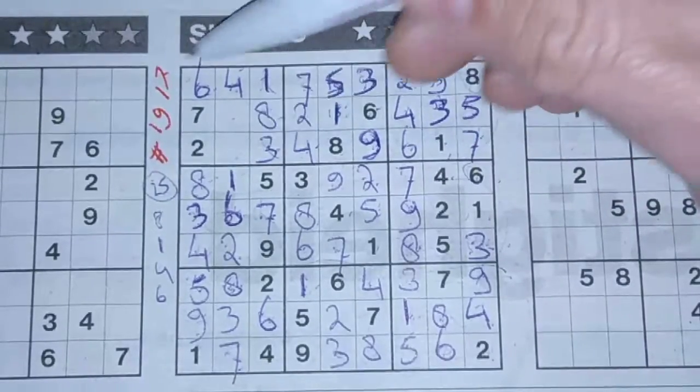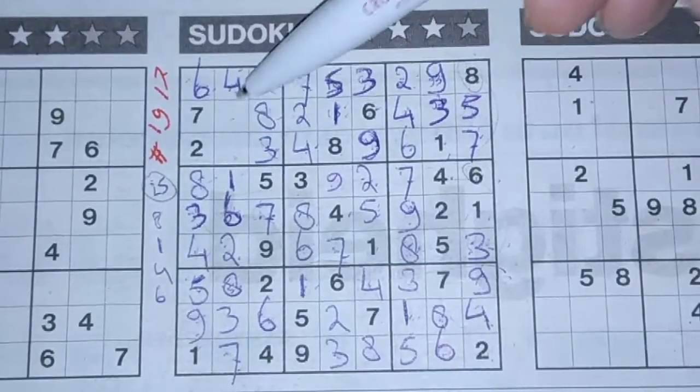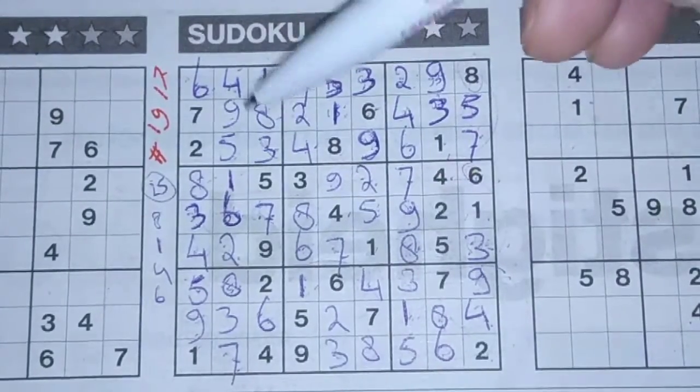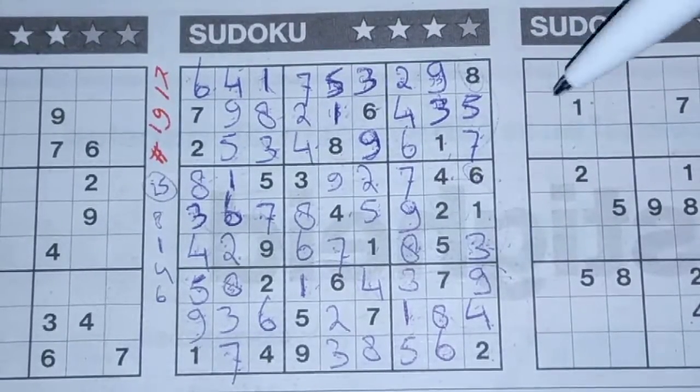And the final 2 numbers of this big square, the numbers 9 and 5. 9 and 5, we have a 9 here, no 9 there. 9 should be here, and the 5 goes there. Finish in 12 minutes. All right.